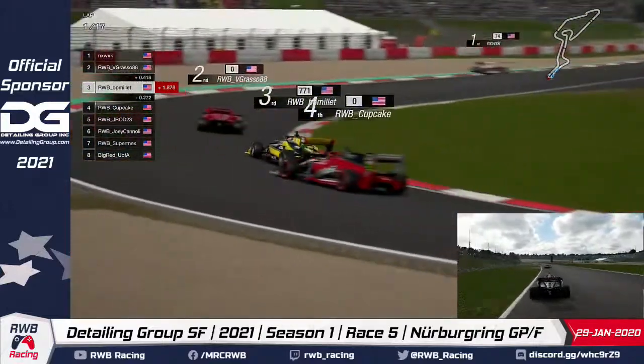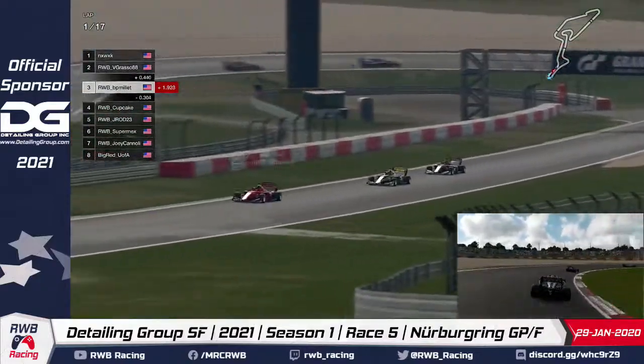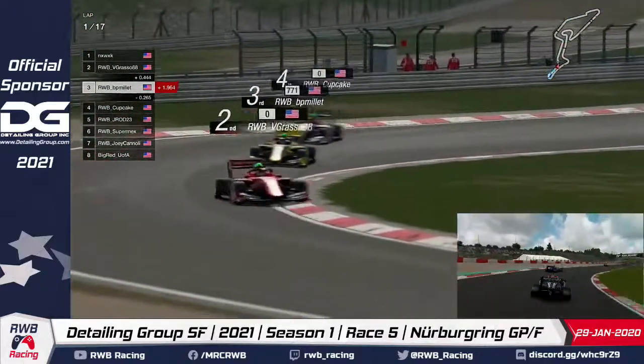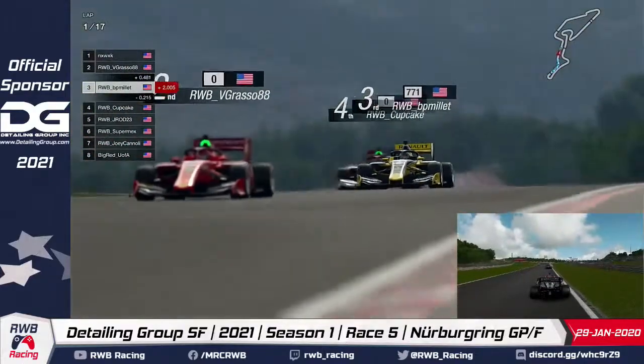And look at that, Cupcake just lurking. A champion just sitting there waiting for a mistake. Now they've got a lot of laps. They've got 17 laps to get through, so as long as they give themselves time to work on it, they should be okay.